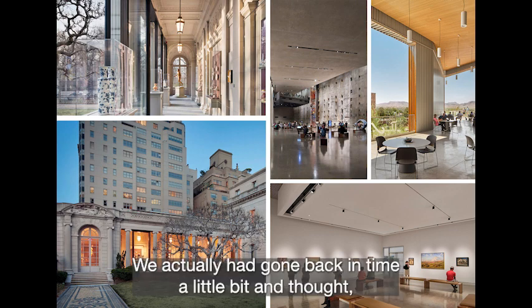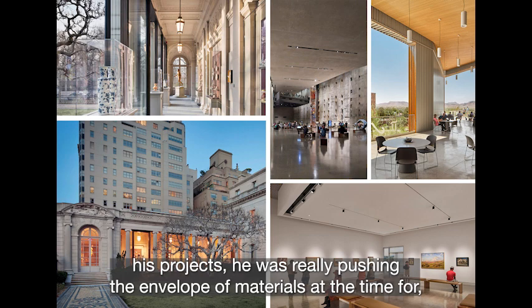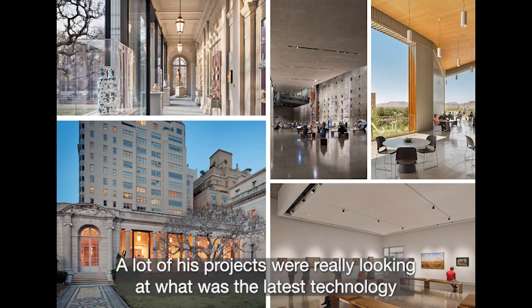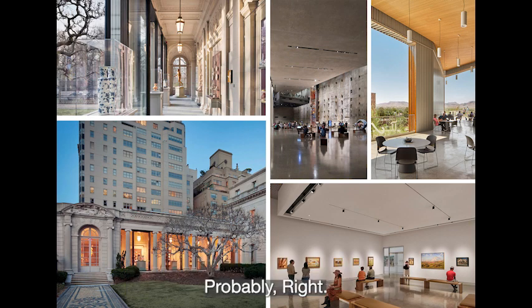We actually had gone back in time a little bit and thought, what would Tom Hastings do, right? The original architect of the house. And what we kind of came to the conclusion that, looking at a lot of his projects, he was really pushing the envelope of materials at the time, for the turn of the century from 1900 through the 1930s. A lot of his projects were really looking at what was the latest technology that I could use. Would he have installed or would he have done things differently if he could get a larger pane of glass, an insulated pane of glass? Probably. Right.